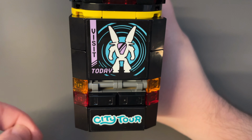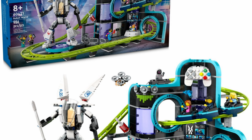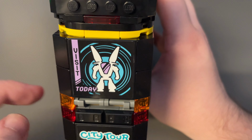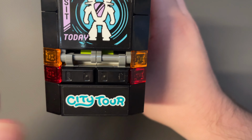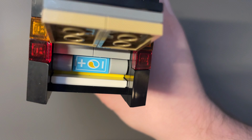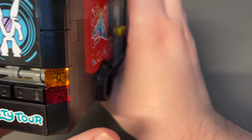It's an advertisement for another LEGO City set from this year with the new Space Amusement Park roller coaster, where you'll find this mech. And another one down below with the City Tour logo, and if you lift up the engine cover, you can see that this is an electric vehicle, judging by the battery there. All good for your city, I'm sure.